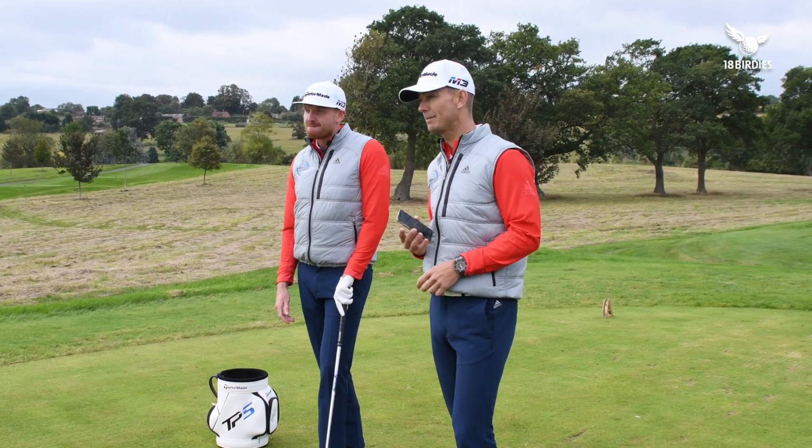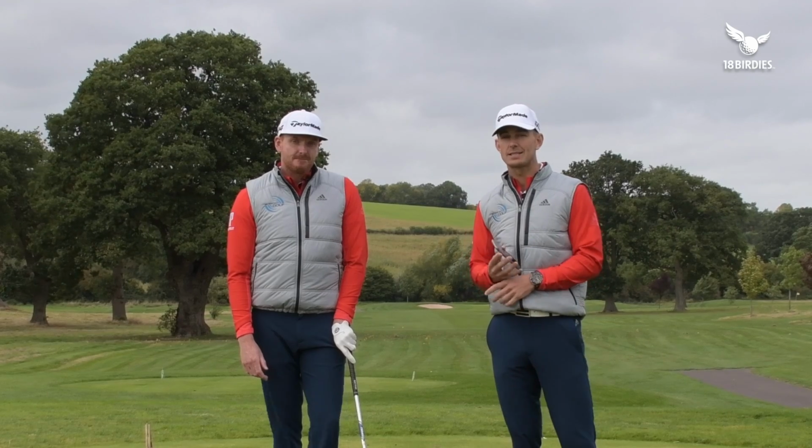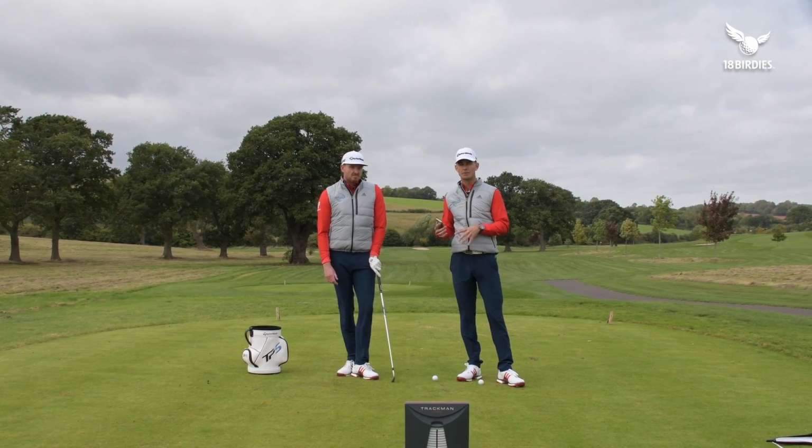As you can see, it's Ross Pym. Now a bit of information on Ross. 15 handicap from Dorset in England. He'd love to get to single figures by next summer, and he struggles with a slice. His typical shot is a fade, but his bad shot is a slice.